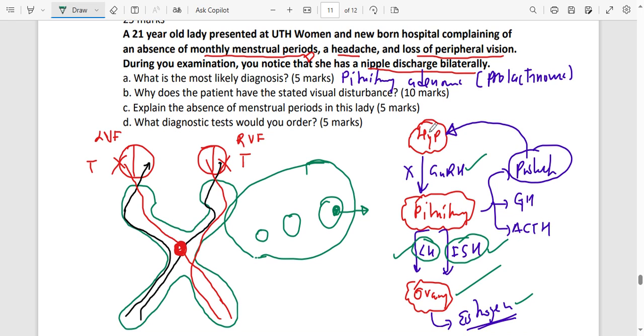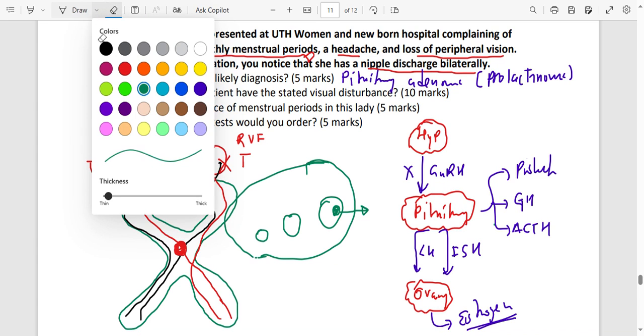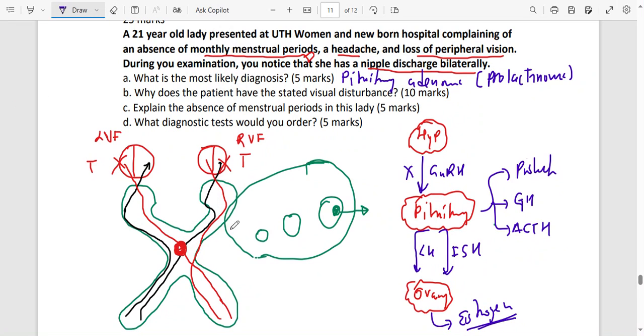So the diagnosis is basically we are looking at these guys. We are looking at the hormones. One hormone that I was trying to remember is coming from the anterior pituitary. So the anterior pituitary produces six hormones: follicle stimulating hormone, prolactin, growth hormone, adrenocorticotropic hormone. You also have thyroid stimulating hormone. So you are basically looking at these guys.